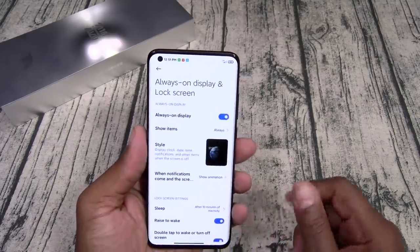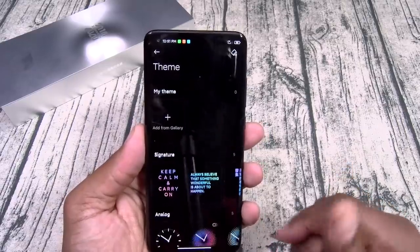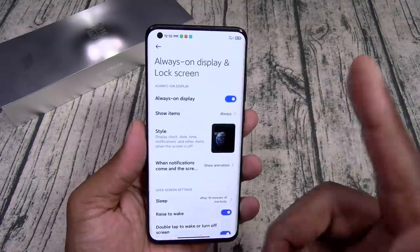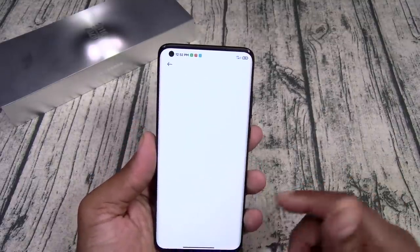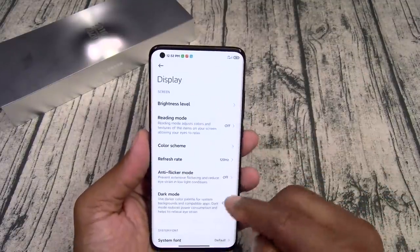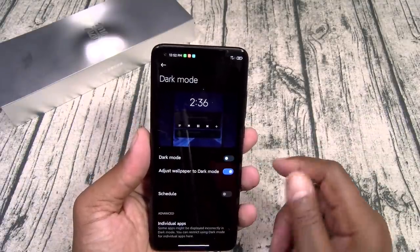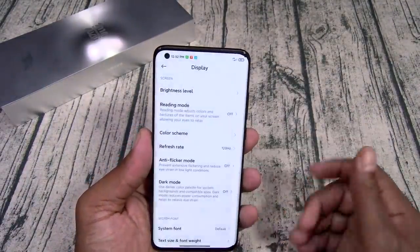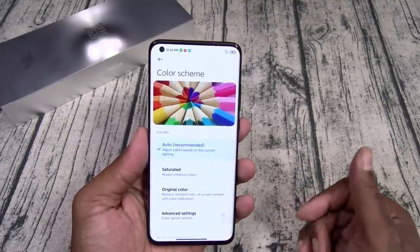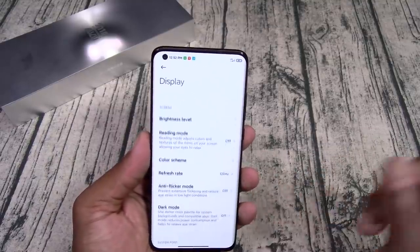Let's go to always on display and lock screen. Again, you could change all these different always on displays. You can have your own custom picture. But my advice is, if you're going to use the super wallpaper, use the planet that comes with it. Let's exit out of that. Let's go to display. Now, of course, you got dark mode. But for the video, to get less reflection, I'll leave it on light. Got your color scheme. You got auto, saturated, original color, and advanced setting. Let's leave it nice and moist on saturated.